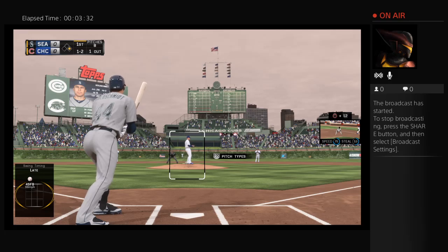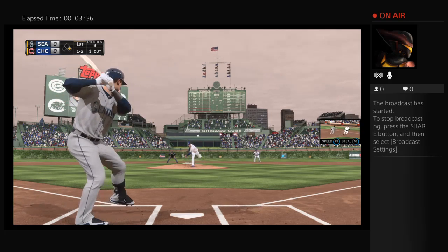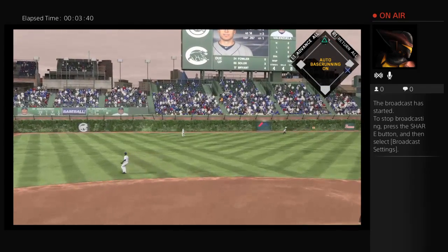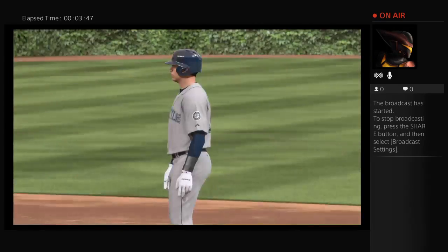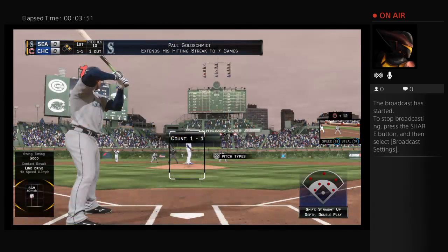I shouldn't have swung at that. That's entirely on me for swinging at that pitch. That gets down, and he's got himself a base hit. Oh, you better pay attention to this guy right now. He is heating it up. 7 straight games now with that hit.